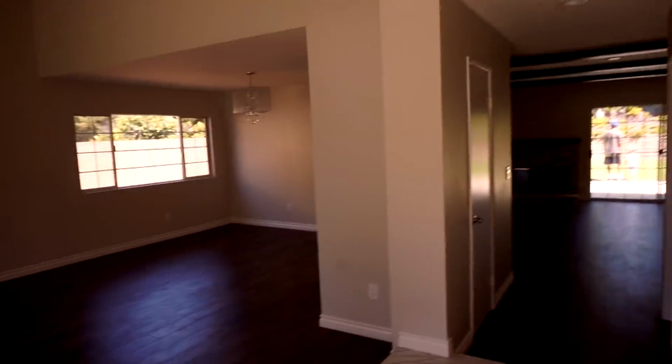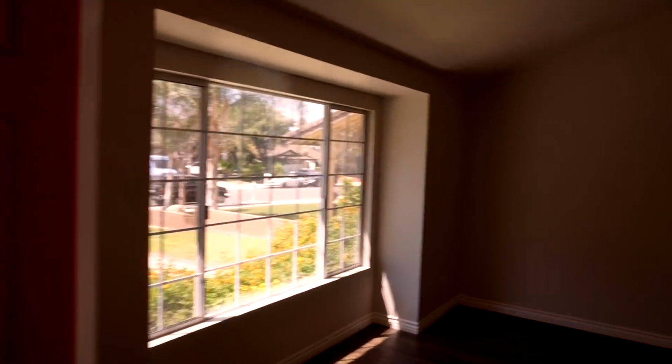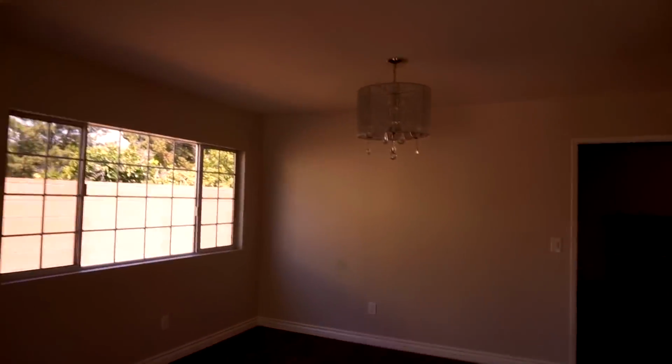Looks like it's up to date and clean. This must be like the smaller living room. I like the floors. Pretty chandelier. It has nice windows. This must be the living room. I don't really like the fireplace, but whatever. I don't really like those brown things on the ceiling either.